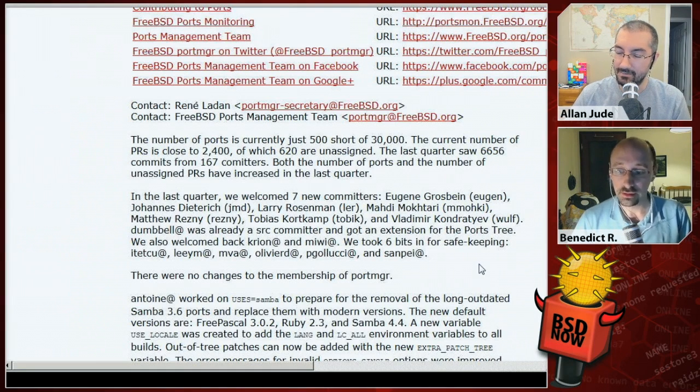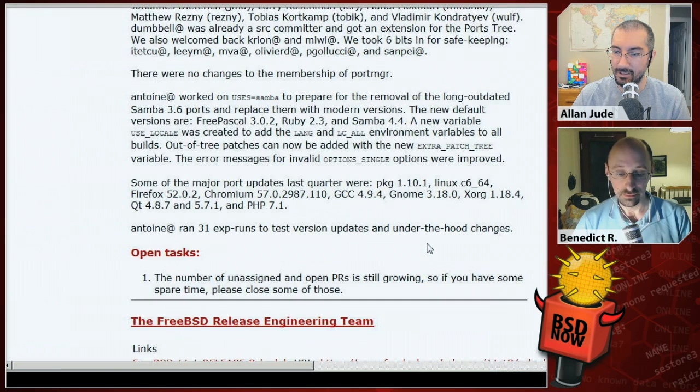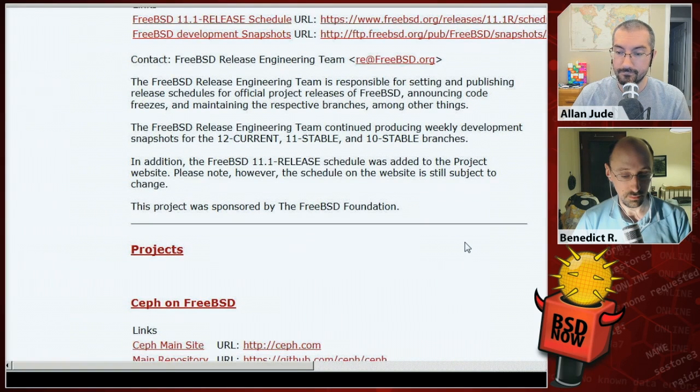Right, but just before that, the remaining team reports, we have the ports team report that the number of ports is now just 500 shy of 30,000. Oh yeah, we're getting there. That's a lot of ports. Yeah. Slowly but steadily. They added a new USES for Samba to remove the long outdated Samba 3.6 ports and replace them with all the modern versions. And then the release engineering team has announced the schedule for FreeBSD 11.1. Oh yeah, that's coming soon.